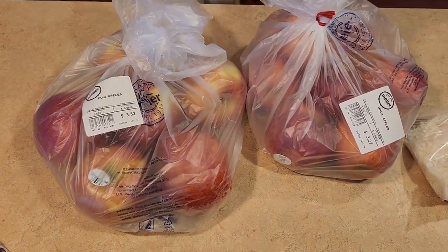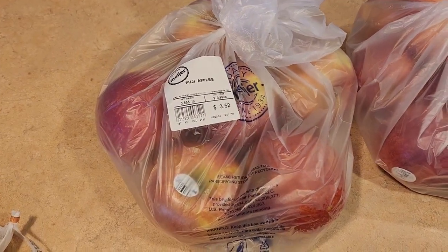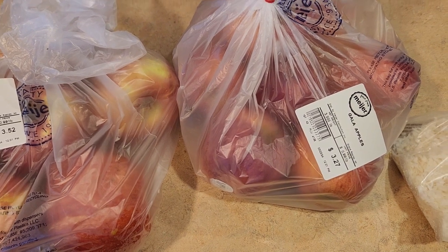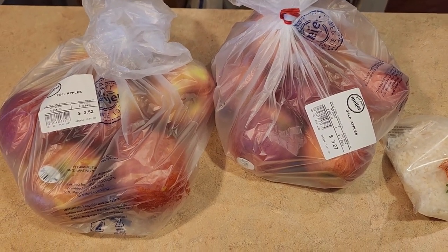They did have their apples on sale this week. They were 99 cents a pound. I got Fuji apples, and then I got some Gala apples. They also had Granny Smith that you could have got on sale.